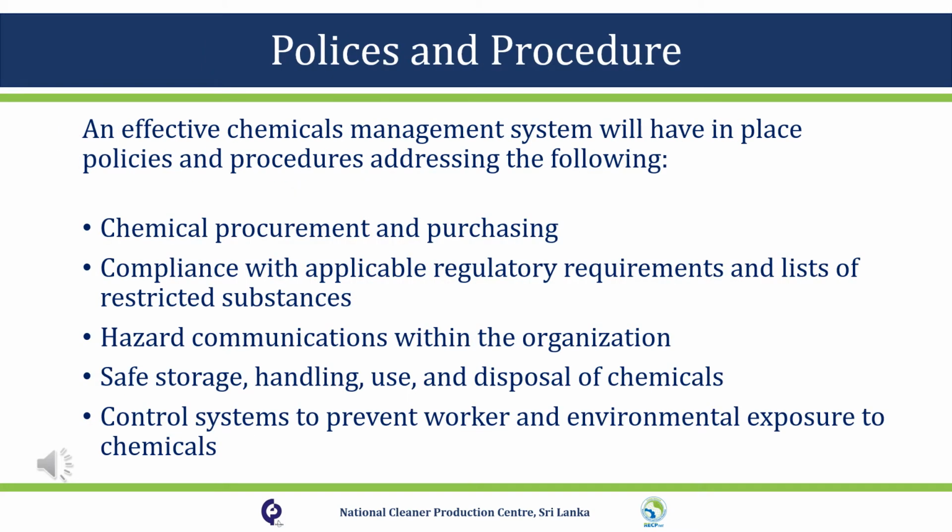Chemical policies and procedures are the foundation of an effective chemicals management system. They need to be developed for each stage of the chemical life cycle, from purchasing to disposal. They should include legal and other requirements, responsible persons, and appropriate work practices and controls. An effective chemicals management system will have in place policies and procedures addressing the following: chemical procurement and purchasing.